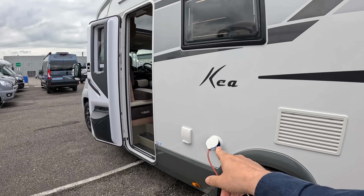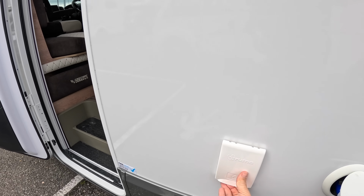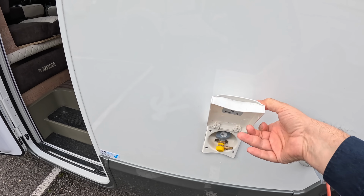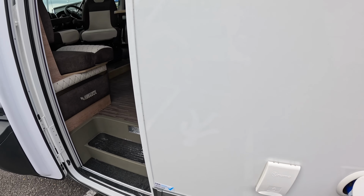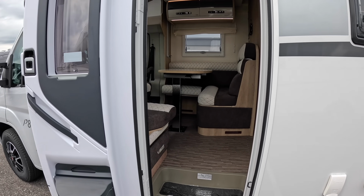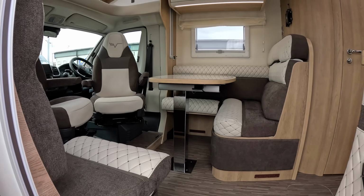240 volt power goes in here. That one there allows you to plug in a gas barbecue and run it from the gas bottles in the vehicle. And that door there, you would never guess, grants us access. Let's go and have a look.